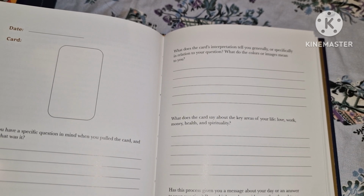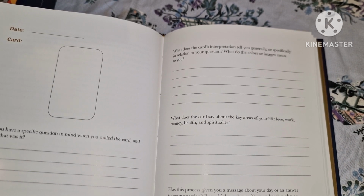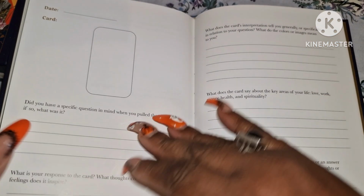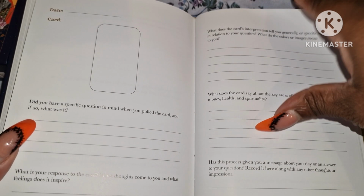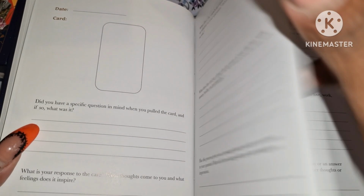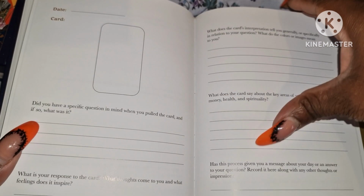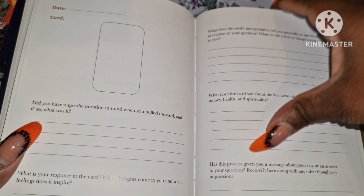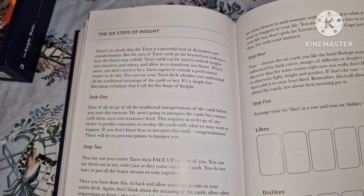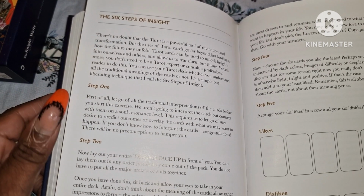Has this process given you a message about the day or an answer to your questions? Record it here along with other thoughts or impressions. So that's 1, 2, 3, 4, 5 questions. And there's a lot of paper space here to do that. But I would try and photocopy it and maybe put it in an A4 ring binder. But that's just my own personal way of doing this. After that, it says the 6 steps of insight.